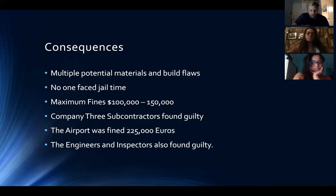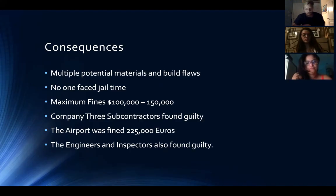Three subcontractors, the company that built the vaulted glass and concrete roof, was fined 100,000 to 150,000 euros. There was also another company. The engineering and inspection firms were found guilty as well for their poor inspections, and the airport had to pay a fine as well.